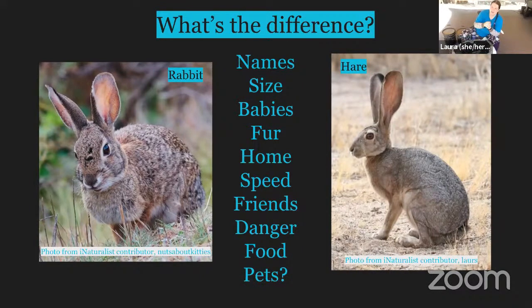So especially if they're on snow, if you're bright brown running across snow, it's going to be much easier to see you. And so along those same lines, hares tend to live in more open environments, prairies and tundra and that sort of thing, whereas rabbits tend to like living in more enclosed areas, better places for them to hide. And part of that is related to their speed.